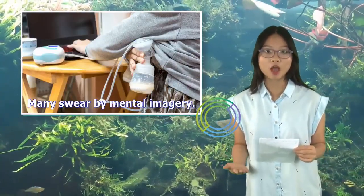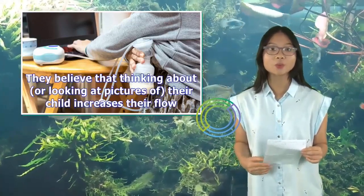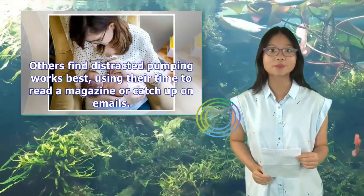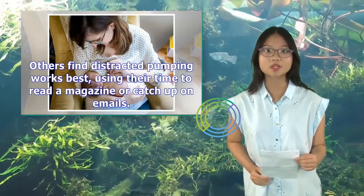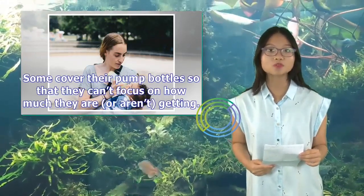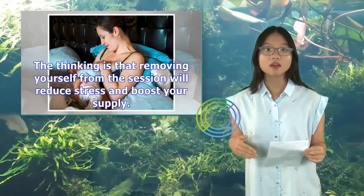Many swear by mental imagery. They believe that thinking about, or looking at pictures of, their child increases their flow. Others find distracted pumping works best, using their time to read a magazine or catch up on emails. Some cover their pump bottles so that they can't focus on how much they are, or aren't, getting. The thinking is that removing yourself from the session will reduce stress and boost your supply.